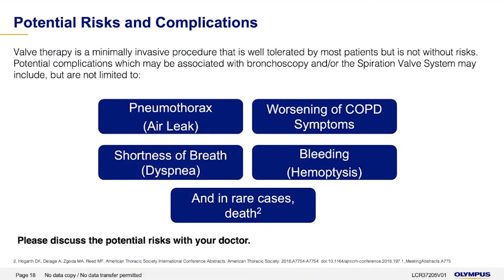These are the risks, of course. Pneumothorax, that's the big one we talked about. You can have some acute worsening of your COPD at the beginning. There is always a little bit of risk of bleeding from the metal in the valves. The risk of death, I will expand on this because I presented on this.